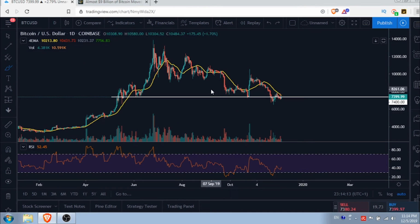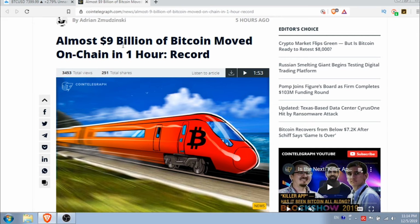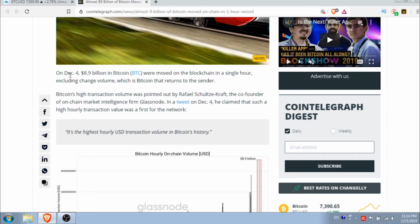Now, enough of the technical analysis, now we're going to read some good news. As we can see, almost 9 billion of Bitcoin moved on chain in 1 hour, and that's some kind of a record of moving money through the blockchain. On December 4th, 8.9 billion in Bitcoin were moved on the blockchain in a single hour, excluding change volume, which is Bitcoin that returns to the sender.